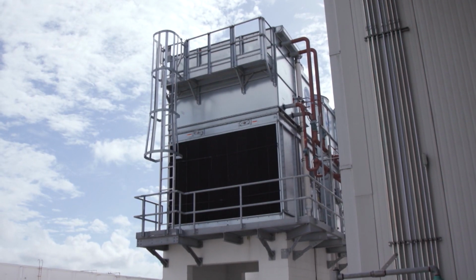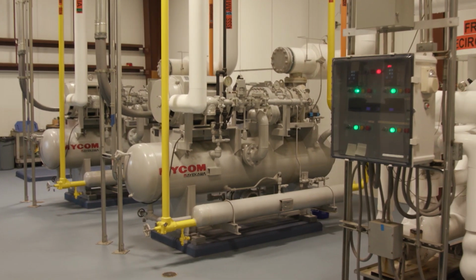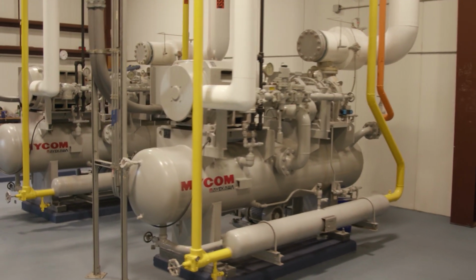Industrial ammonia refrigeration is everywhere, and most people don't even know it exists. Let's go inside the blueprint.